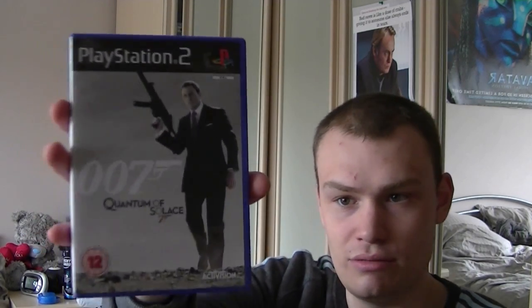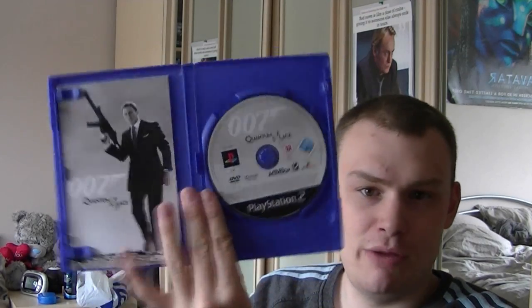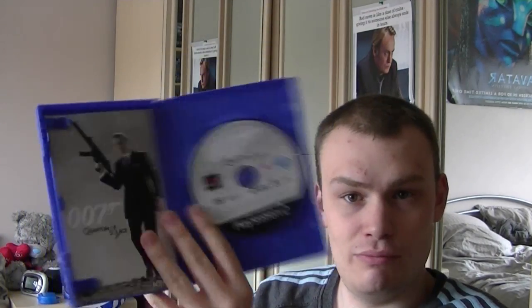And onto some PlayStation 2 games. This is another charity shop pickup for £2. That is 007 Quantum of Solace. So this is a fairly recent game. I don't know how many people will pick this up, so it might hold its value. It might increase in value over time, but you never know. That's a risk you take sometimes.